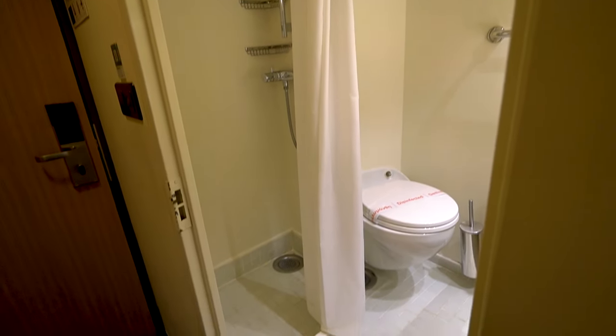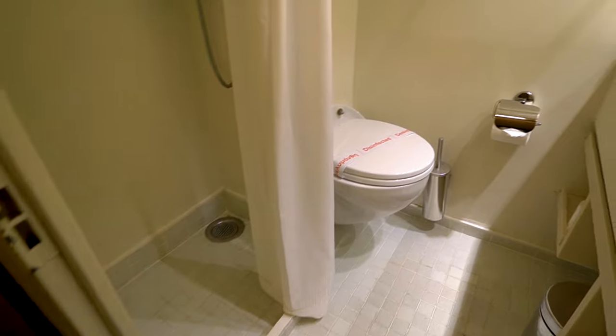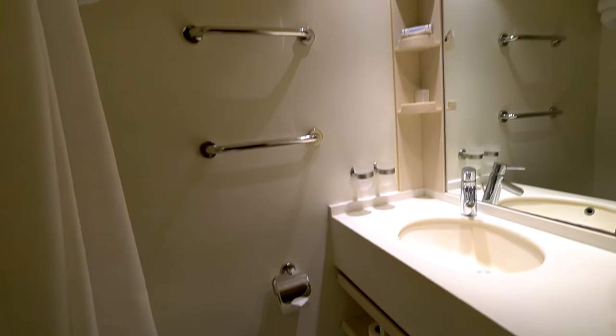It is of course not very modern, but as I said, that is also what I was expecting from my cruise. And then it was time for the safety drill.